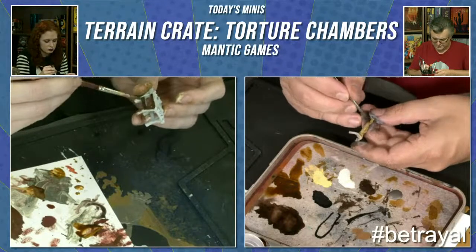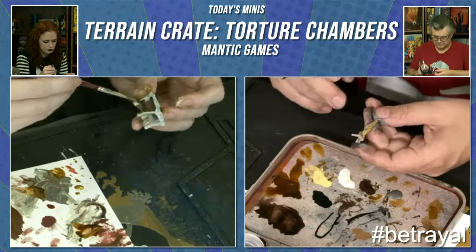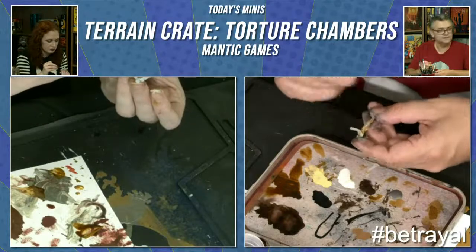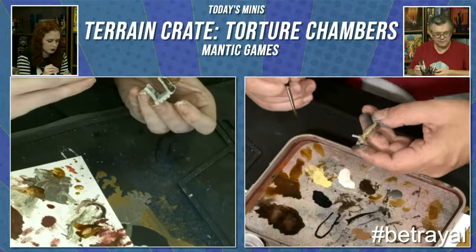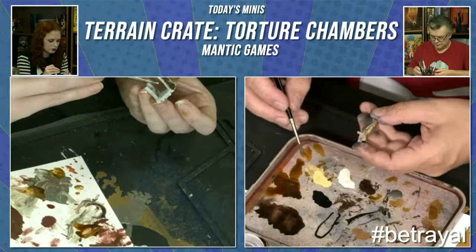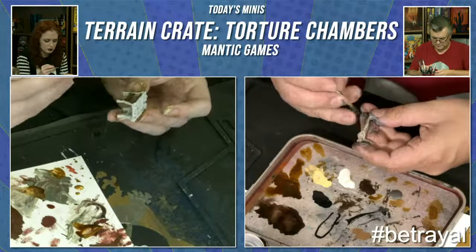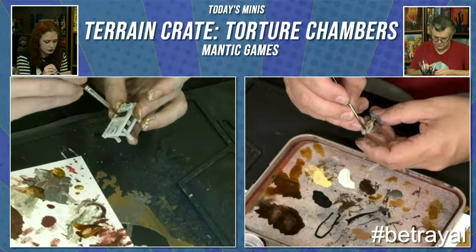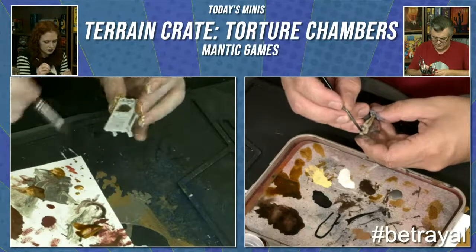And the other thing you can do as well is if you brush some of that on and it goes a little bit too far on, you can always come back and, while it's wet, just rub your finger across it, and that'll pull that off the highlights there. So there we go.